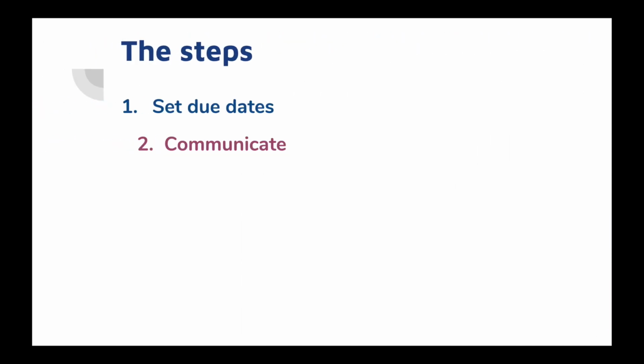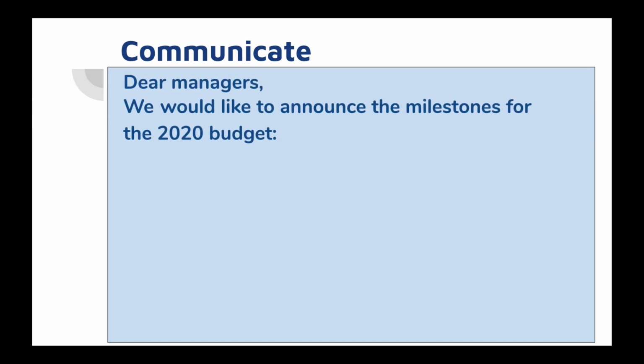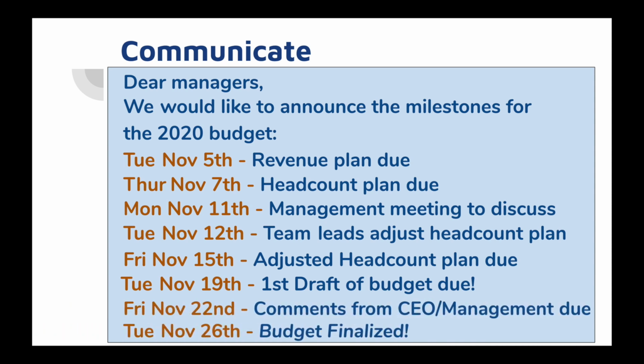Okay, step number 2 is to communicate. In step 1, we said we're going to set the due dates. Now it's time for us to communicate those due dates. So here's an example template of what you can say in an email to your leaders in the company. Basically, you'll be saying, dear managers, we would like to announce the milestones for the 2020 budget. And then you layer in all of the due dates that you have set on the calendar so that everybody is aware of these due dates. And a good practice here is that periodically, every week or so, you send a reminder by email to these managers of the same due dates that you have here in the email.